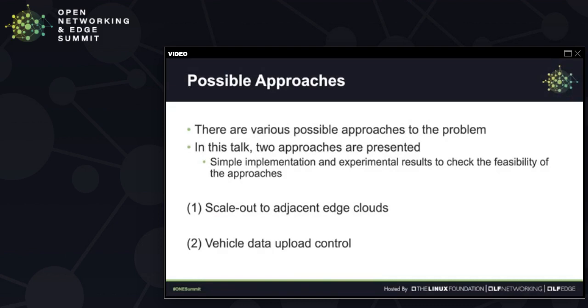And there are many possible solutions to this challenge with a variety of approaches. However, in this session, I will present two approaches as examples, as well as simple implementation and test results to check the feasibility. So please note that I will not go into the detailed techniques. The first is a method to scale out to nearby edges, and the second is a method to control the upload of vehicle data.